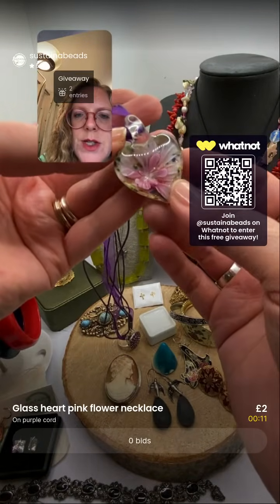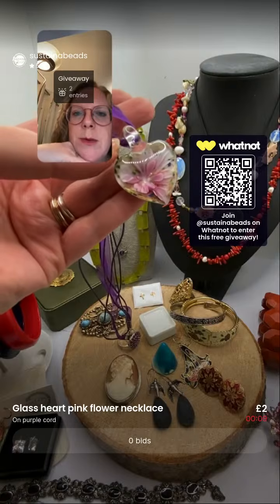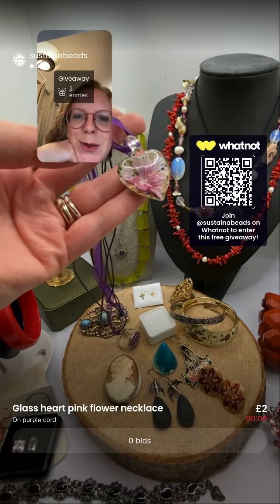It's funny, I had 25 people who bookmarked the show, so I thought it was going to be a really busy one. But that's fine, you're snapping up the goodies.